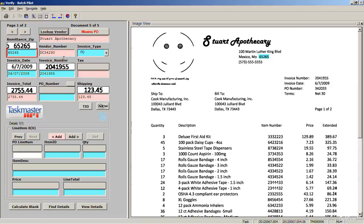In most cases, your vendors will not publish your internal vendor number on their invoices, but you may need that information for processing in your ERP system. So we're able to do database lookups both from the user interface as well as the background processing after OCR. So if you notice, the other examples of invoices I had automatically pulled that vendor number, and we were able to do that by OCRing the remittance zip code and the vendor name, and doing a lookup in our vendor master table behind the scenes to pull back the vendor number and display that as part of the invoice information. So it's a very powerful tool.